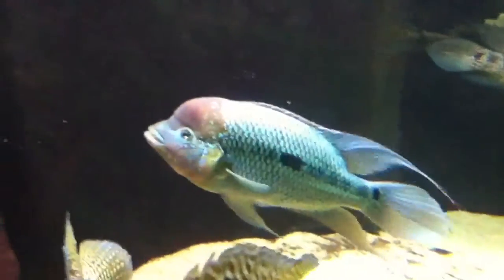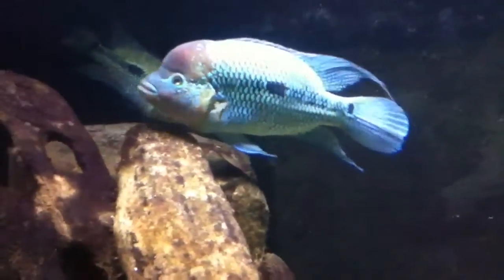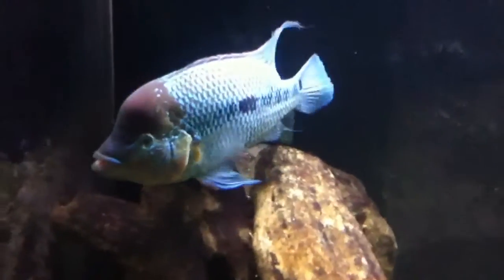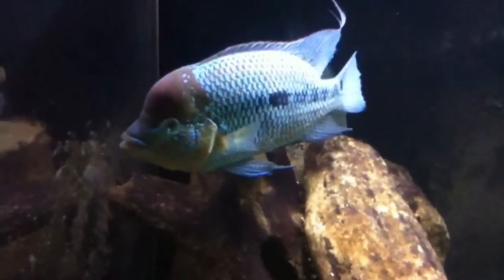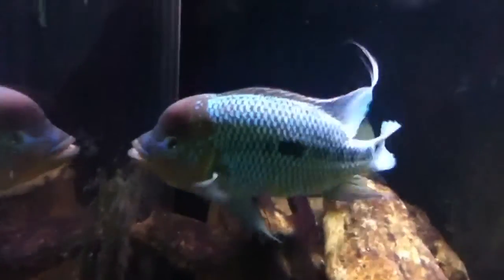And again, this male jag is getting to be quite impressive. Not nearly as big as the pair I had in here a few years ago, not yet anyway, but I think potentially they probably even have better coloration and very, very good stock.